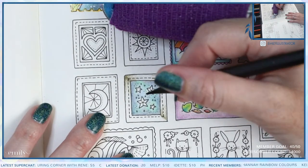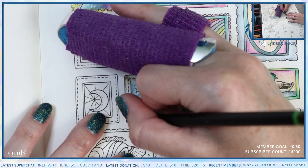We're not having a dog hair shedding on me. That's awesome, Johanna.